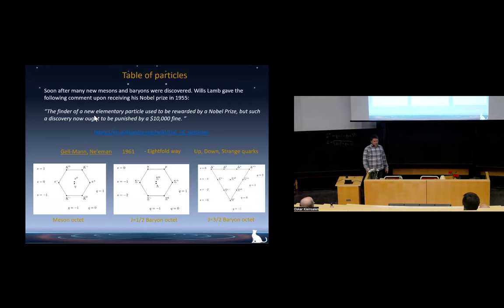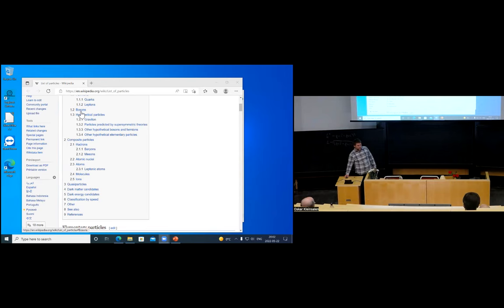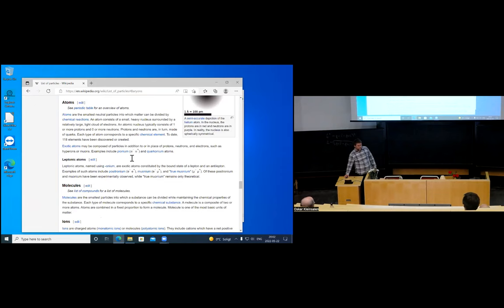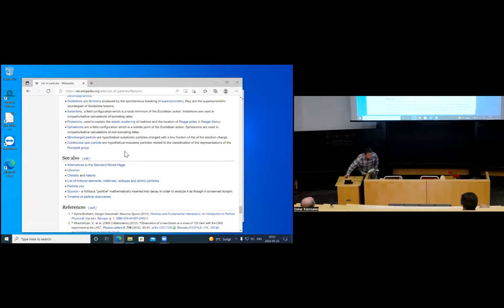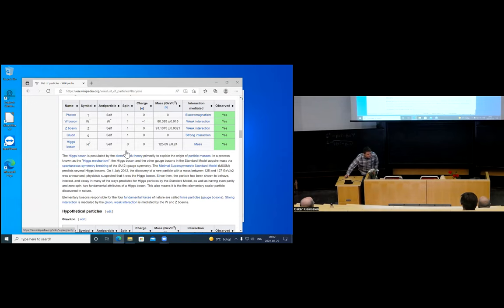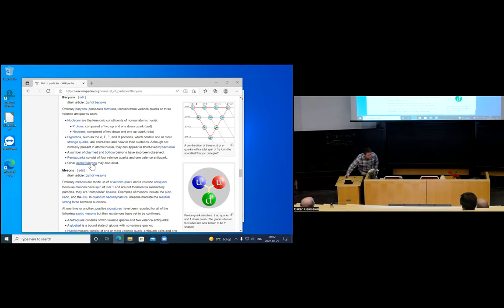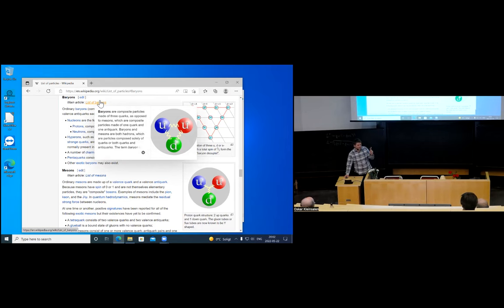Because what we can do, we can go to Wikipedia, let's try. And just look at the quarks. So there is quarks, leptons. Let's go to baryons. Is it the correct one? Yeah, okay, it's kind of here. Oh, this is what I wanted to look at. Yes, thank you. List of baryons.